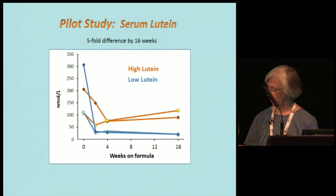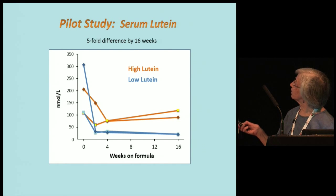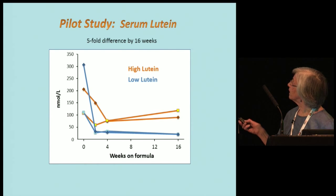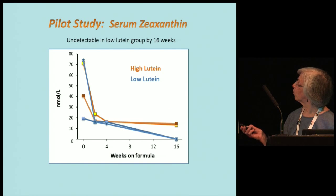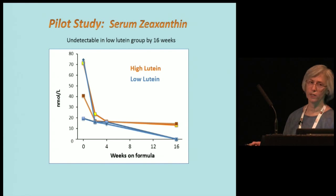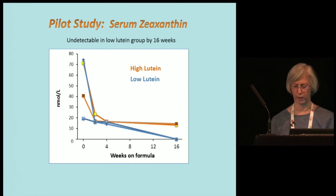So these are the serum levels from these infants, and these are the 4 individuals, 2 infants on high lutein and 2 on low lutein. And you can see that by 4 weeks of age, there's about a 3-fold difference in serum lutein, and by 16 weeks, about a 5-fold difference in serum lutein. For zeaxanthin, it took longer for levels to diverge, but by 16 weeks of age, zeaxanthin was undetectable in the serum of these infants in the low lutein, low zeaxanthin group. And zeaxanthin was present at about 10% of the level of lutein in the formula. I forgot to mention that.